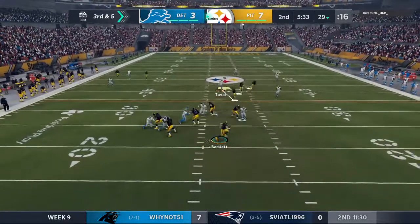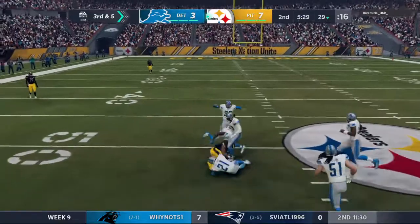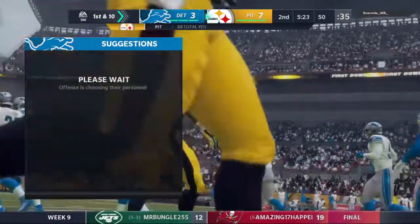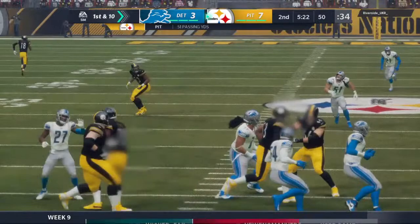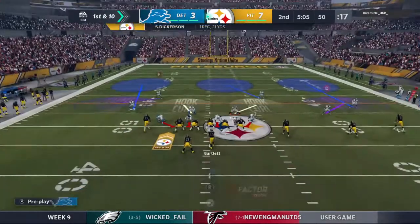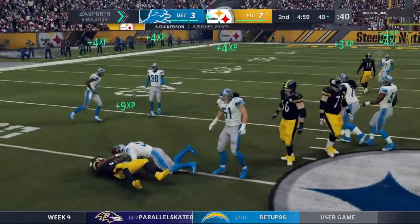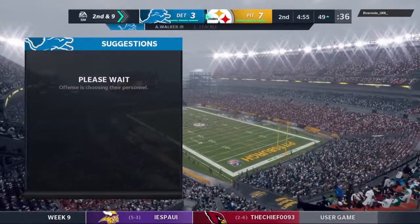Operating from the gun, Bartlett. Getting this into the hands of Eric Dickerson. And he's got the first down, yardage before being taken down at midfield. Great way to convert on third down there, 21 yards the play. They'll run on first down. Dickerson. And good penetration here. He'll get this down only to about the 49-yard line.